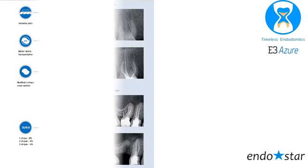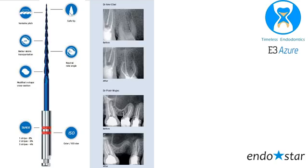Let's go for number two, the E3 Azure. My first introduction to the E3 family of files was the normal E3 file, a nickel titanium regular file. It was a very nice file, with high cutting efficiency because it's austenitic nickel titanium, and the austenitic phase is known for high cutting efficiency. Okay, it's super elastic, but it's not flexible. You cannot pre-bend. You cannot use it in edge cases. So it was a good file, and I'm still using it, combining it with the Azure. But the Azure has some points, we will talk about them later.